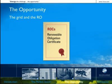In return, they are awarded renewable obligation certificates. If they don't generate enough from renewables, the shortfall has to be made up by buying certificates from Ofgem. The money that Ofgem collects is then distributed between the companies that have met their RO in full. This means that companies that don't meet their RO pay a penalty to their competitors.